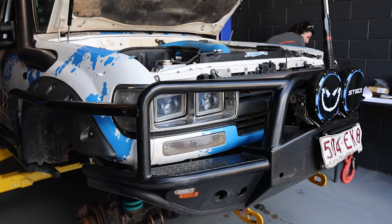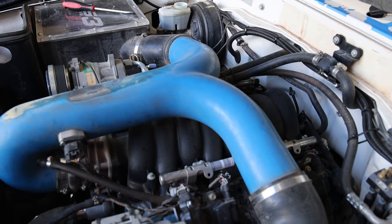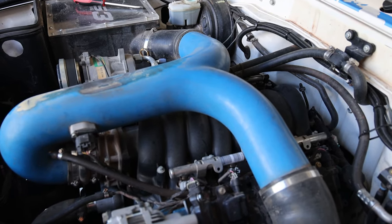The car is a 1991 80 series LandCruiser. It started its life as a 3F, and then when I got it, it was already converted to a 1FZ. So I made that a bit of a mission. We've got an LS3 in behind it, so super powerful, and we want to make sure that it's stopping.